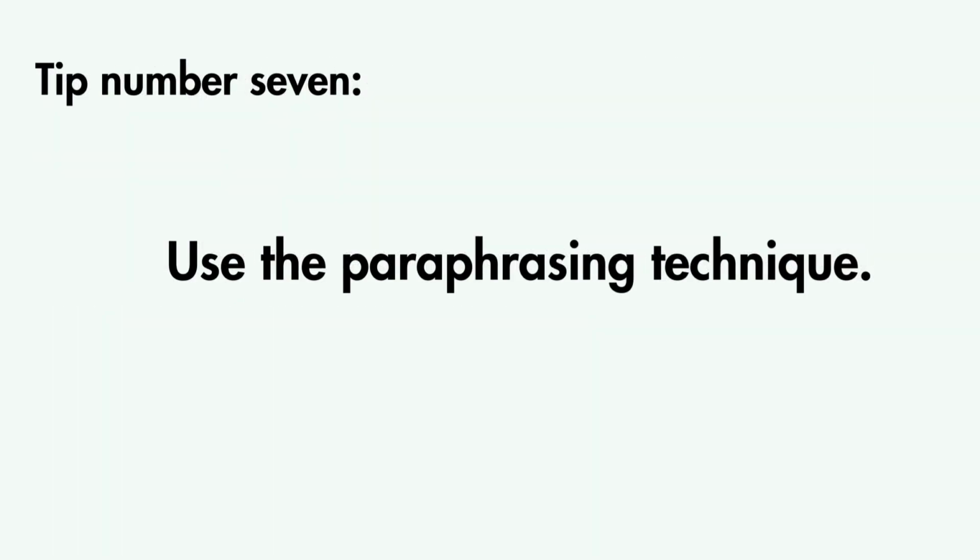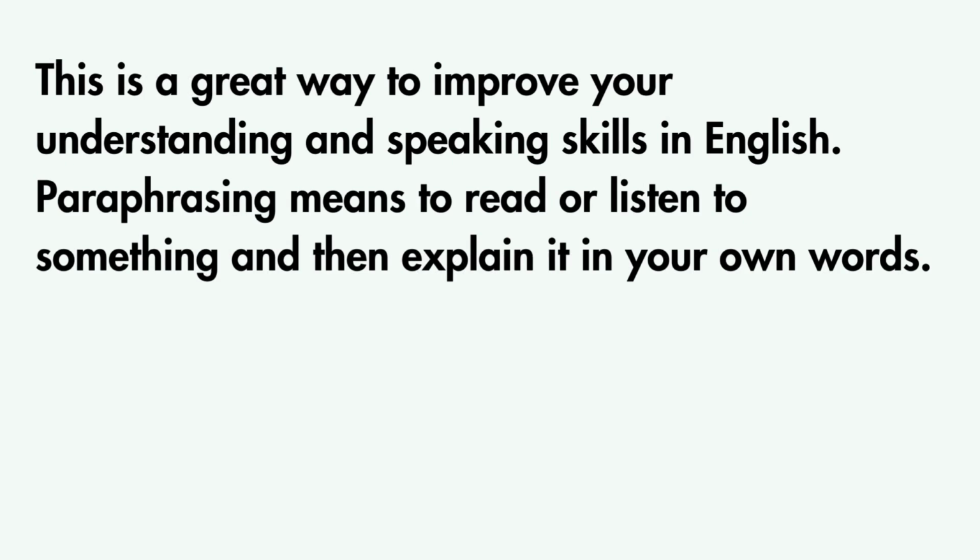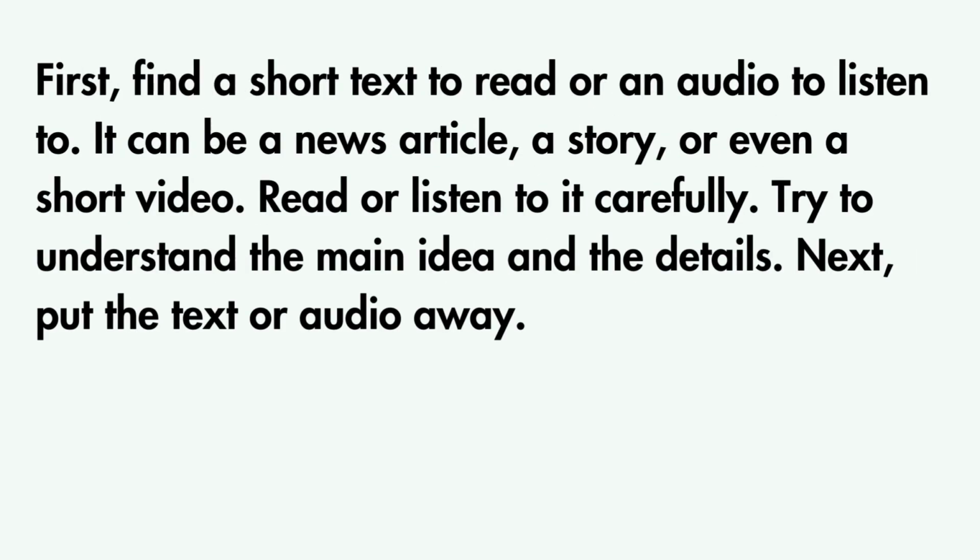Tip number 7, use the paraphrasing technique. This is a great way to improve your understanding and speaking skills in English. Paraphrasing means to read or listen to something and then explain it in your own words. First, find a short text to read or an audio to listen to. It can be a news article, a story, or even a short video. Read or listen to it carefully. Try to understand the main idea and the details.